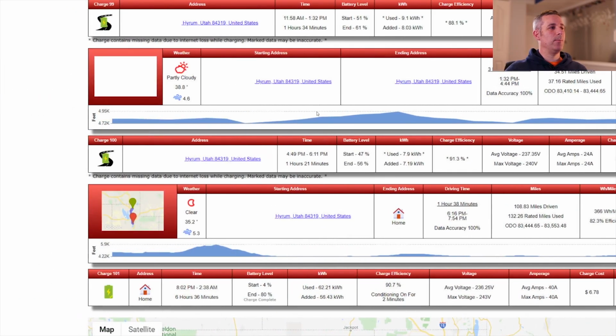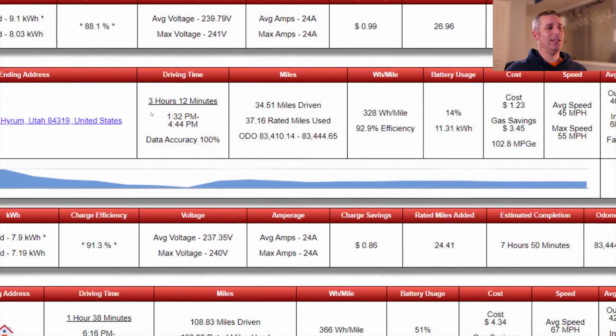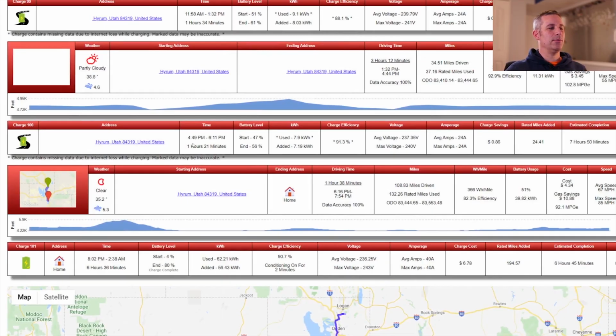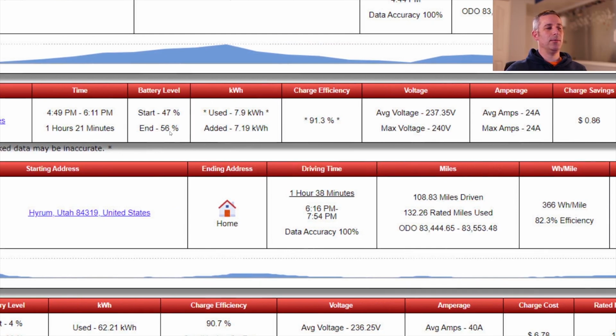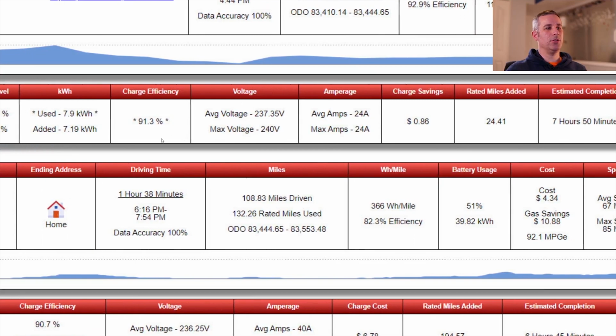Now, this is the segment where we drove to Hardware Ranch, and it shows that we were driving for 3 hours and 12 minutes. That's not correct. Basically, we went up into the mountains, lost cellular connectivity, and the car had no idea what we were doing for however long we were there at Hardware Ranch, which was several hours. We then got back to our friend's house and charged for another hour and 21 minutes while we were there, still visiting with them. We got up to 56% on the battery, and then we packed up our charging cord and headed home.